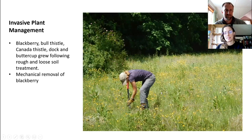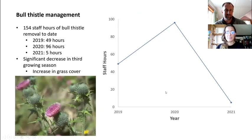We've also been actively managing bull thistle. So in 2019, there was one growing season after the rough and loose treatment, and it took about 50 staff hours to treat the bull thistle in that area. 2020, after 2 growing seasons, it was almost 100 staff hours. And then this year, after 3 growing seasons, we only had 5 staff hours of effort go into controlling the bull thistle. And part of this is because there's grass cover that's grown in around the rough and loose area, so choking out the bull thistle a bit.